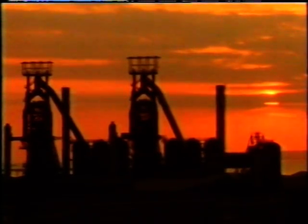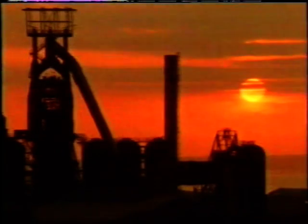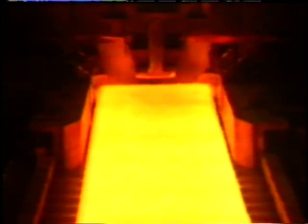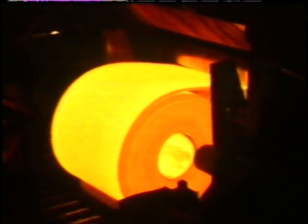On the coast of South Wales, in the town of Port Talbot, stands one of the 6 large iron and steelworks left in Britain. The reasons why the iron and steel industry came to South Wales go back almost 200 years. It's one of the oldest industries in the area.